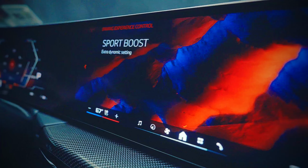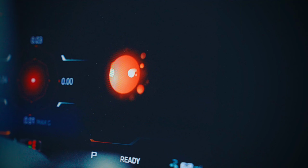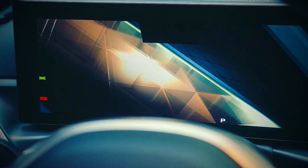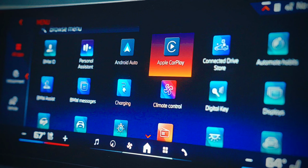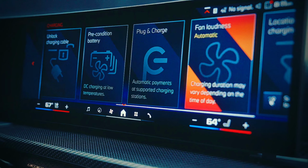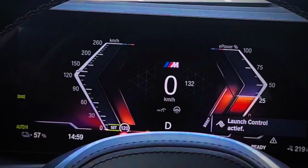The i4 is proof positive that an EV can be a proper driver's car. But stay with us, because our number 3 pick takes that idea and dials it up to 11. This is what happens when one of the most legendary sports car companies on Earth decides to build an EV with zero compromises.